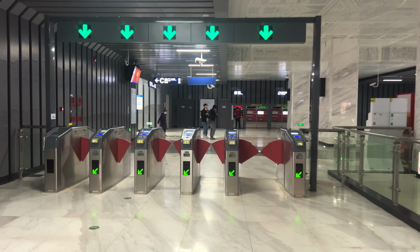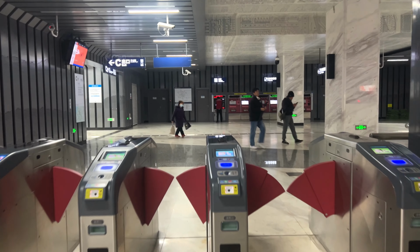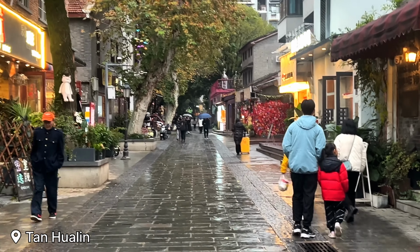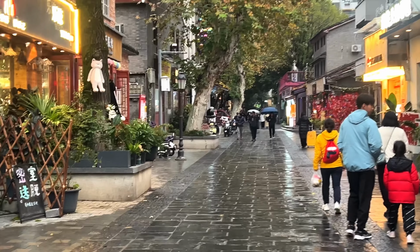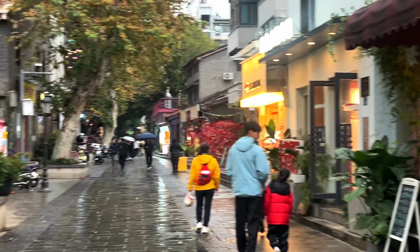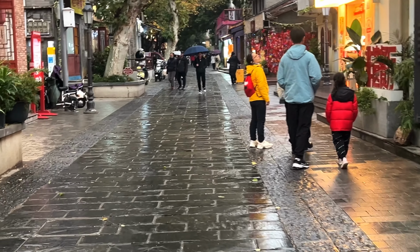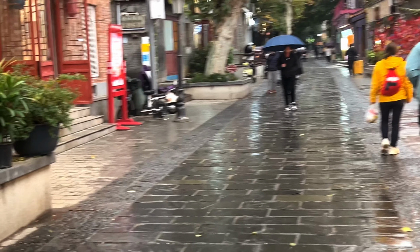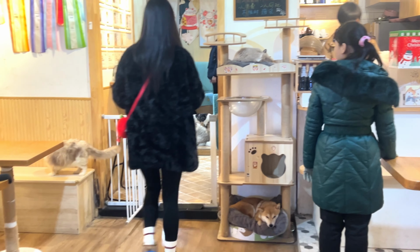Now we are moving towards our third destination, which is very near to Yellow Crane Tower, which is our last destination. Then we reached Hubu Lane, which is known for its Instagrammable atmosphere. Cafes are really aesthetic and the streets are really ancient. You can see a cat cafe here.